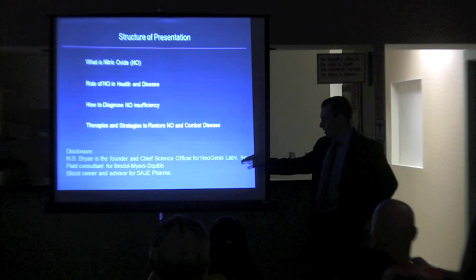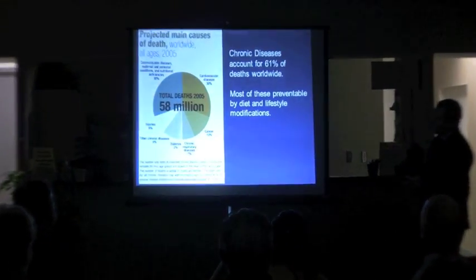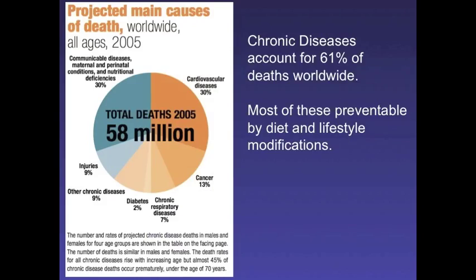And again, in the interest of full disclosure, you should know that I'm the founder, chief science officer of Neogenis Labs. I've been consulting for Bristol Myers Squibb, and I'm the stock owner and advisor for Sage Pharmaceutical, which is developing small molecule drugs. And this is what we've been trying to get at for a number of years.